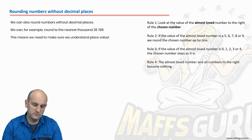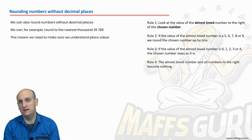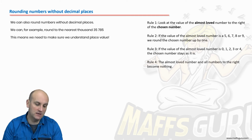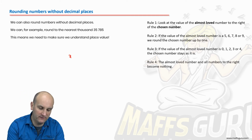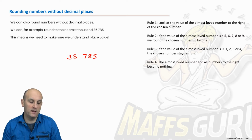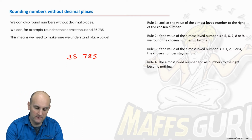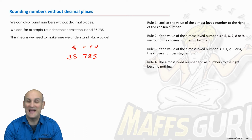What about rounding numbers without decimal places? Well, actually, funnily enough, the same idea holds true. There are still chosen numbers, there are still almost loved numbers, but as there are no decimals, we need to be careful with the zeros. So, can we round 35,785 to the nearest 1,000? Well, first thing is, we need to know about our place value. So if you remember, this is our units, this is our tens, my hundreds, and my thousands.